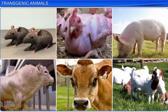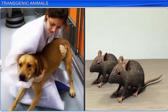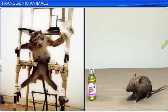The creation of transgenic animals has reduced the overall use of laboratory animals. For example, there is a shift from the use of higher order animals such as dogs to the lower order species such as mice. However, use of transgenic animals is still surrounded by a lot of ethical issues.